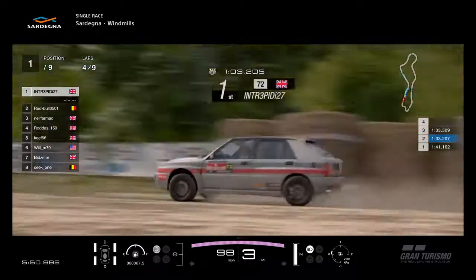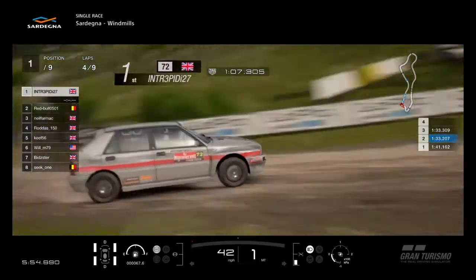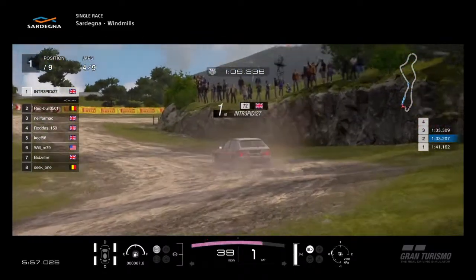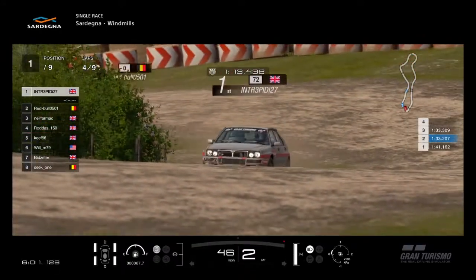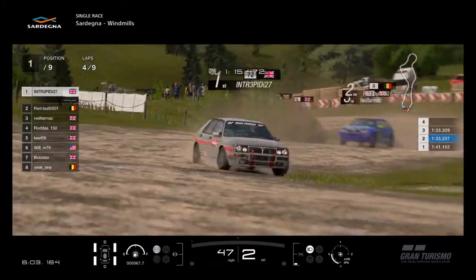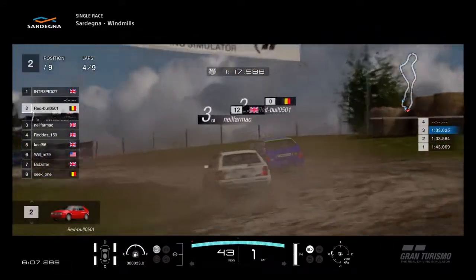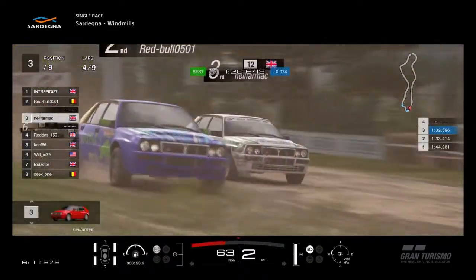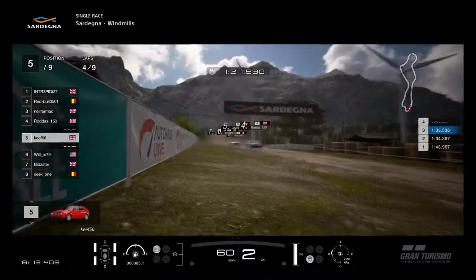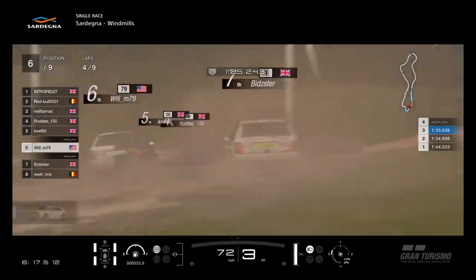And the livery there is a replica of his real life livery that he used to use. He used to race a Citroen Saxo, and it actually suits the car quite well, to be honest. It's sort of a Saxo size, the Lancia Delta, so it looks good there on Intrepid's car. Very simple red and grey livery, but it works. And Red Bull there in 2nd place. Neil Farmack trying to get on the inside. He's got a good run. He's on the inside. Meanwhile, further back, Rodders and Keith quite close. Will and Bidster and everyone else close as well.